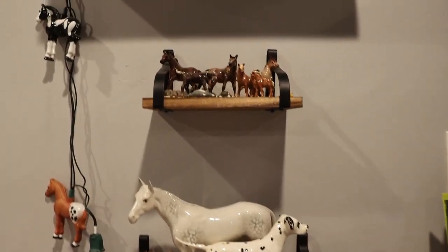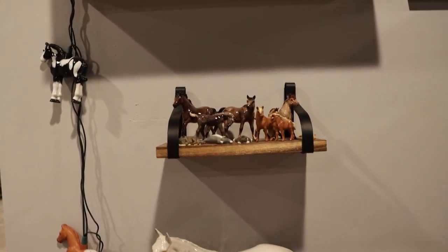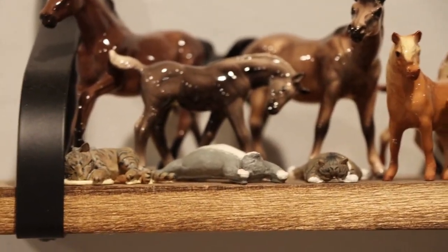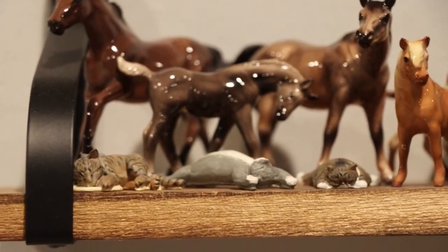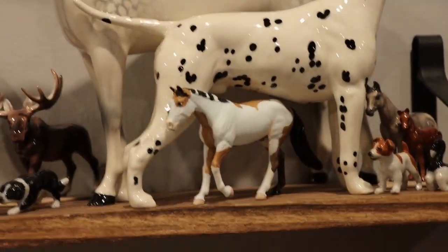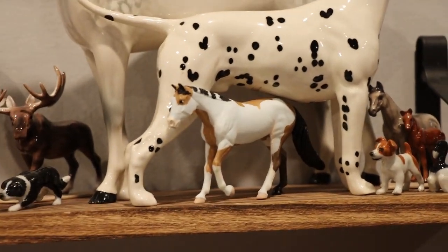Everything else on these shelves are Hagen Renekers, and then I have 3 clay portrait commissions of my kitty cats. That was before we got Socks, so there should be a 4th, but she's there in spirit. And then of course, we have mini Duwamish that I painted at Breyer West.